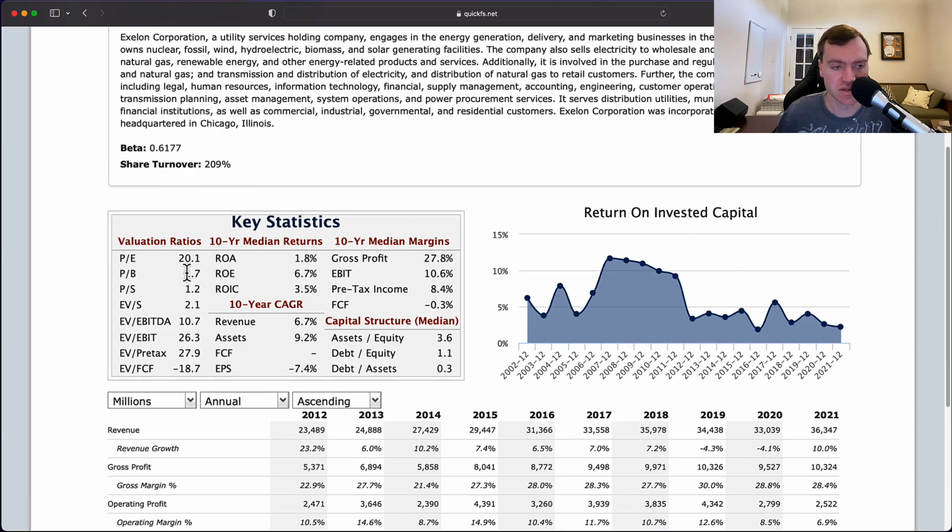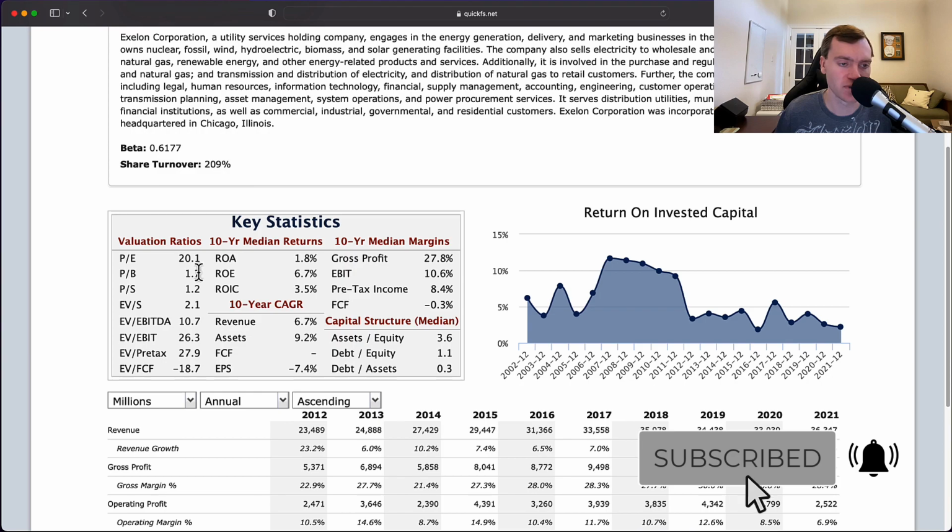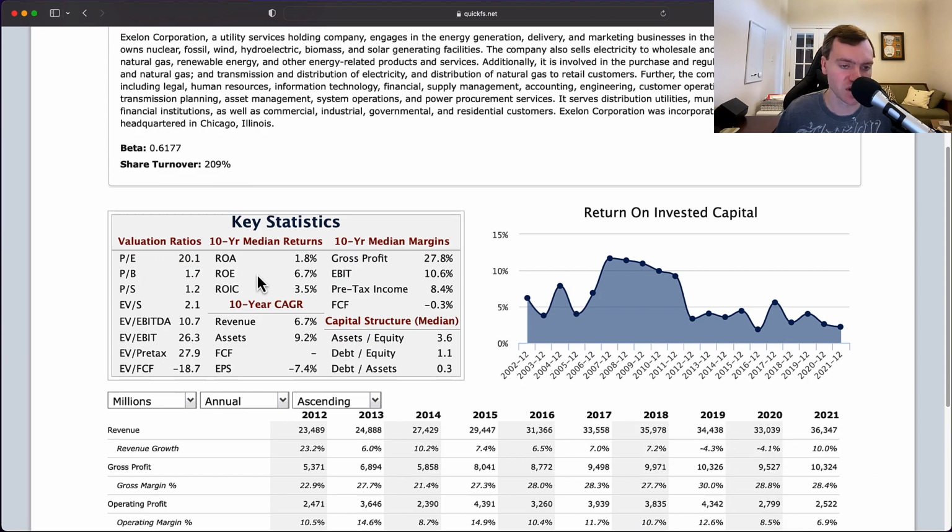And what's crazy to me is that despite having a return on equity of 6.7%, you're still trading at a price to book of 1.7. Now, I like double-digit returns. In order to get a double-digit return, you need something like a return on equity of 10% bought at book value. When you buy a return on equity of 6.7% and you're buying above book value, it's basically impossible to get double-digit returns based upon the business performance.